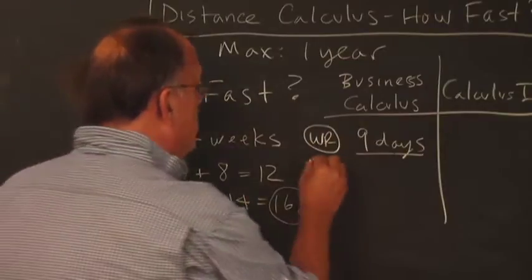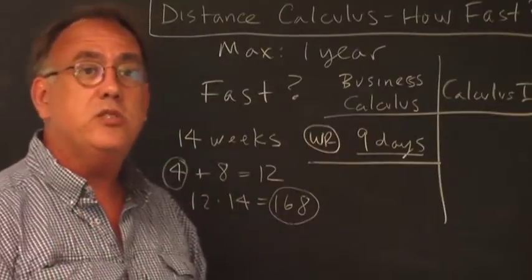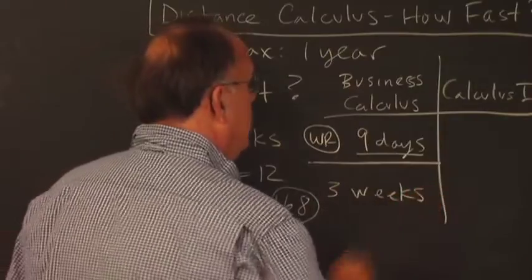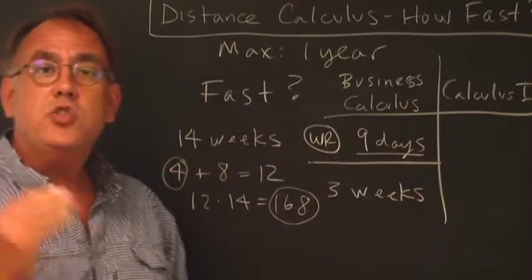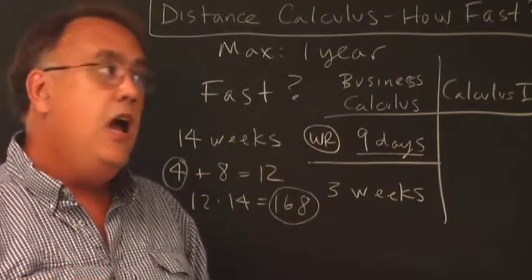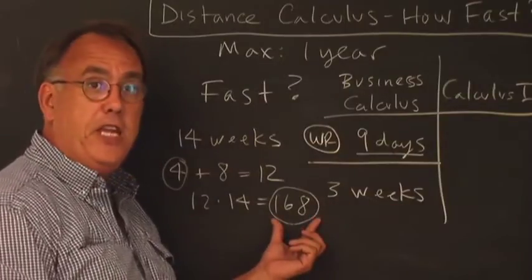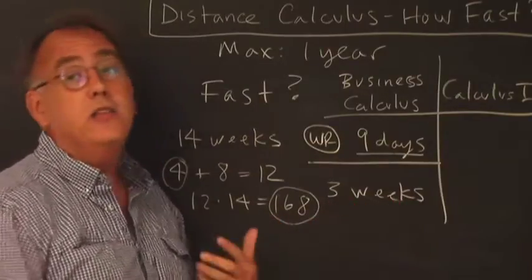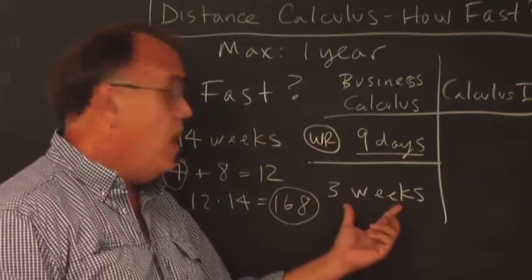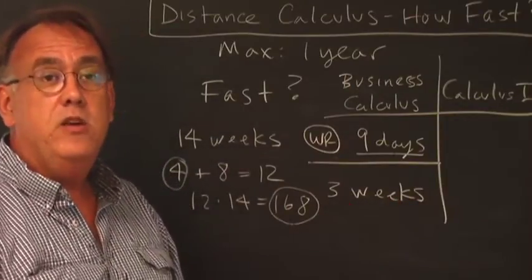Now, this is the world's record. The most common amount of time for a fast-track business calculus student is 3 weeks. That is common. A student signs up and they're able to finish business calculus in 3 weeks. How much time are they putting in every day? Well, you can see that it's about 50 hours a week, and that is basically a full-time job. And so that's a rather reasonable fast track, 3 weeks from start to finish.